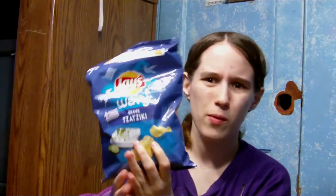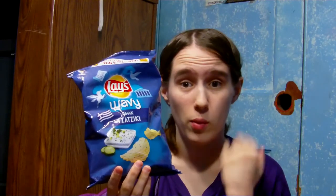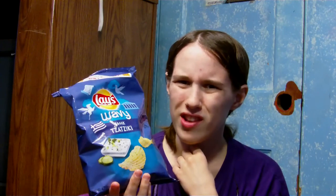Number 3, hard to tell. I guess it'd be the tzatziki one because the taste just, I don't know. Personally, it was not that good at all. Like, it's better than being bland. It had a flavor, definitely. But maybe I'm just not a fan of dill and garlic put together.